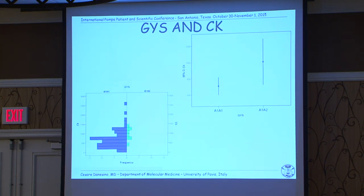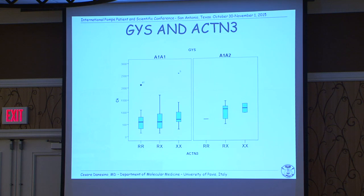But the results were not so good. Please note that here on the top right, you will see only 2 columns and not 3. The A2A2 genotype was not found because the second allele is quite rare, and so in the small sample of patients that we have, we did not find this kind of genotype. There is some difference, but not so much when CK is considered. We tried to combine GYS and ACTN3 as far as CK levels are concerned. We observed some differences, but the results were not so good.